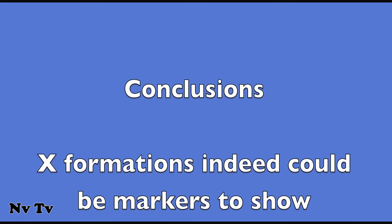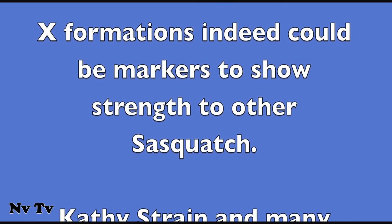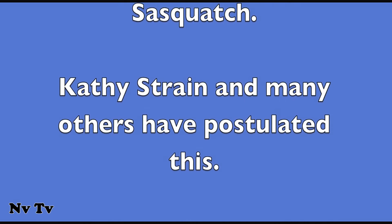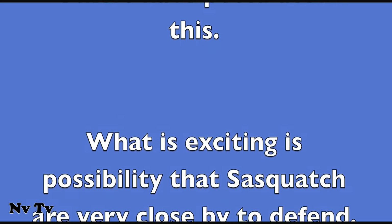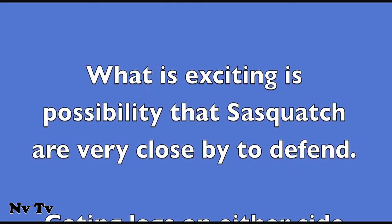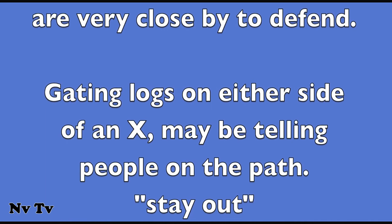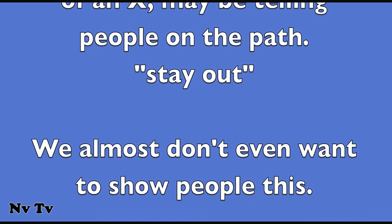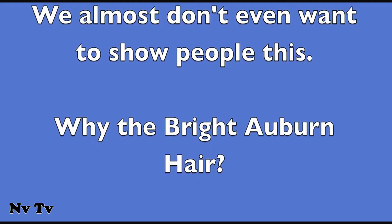X formations indeed could be markers that show strength or territory to other Sasquatch. Kathy Strain and many others have postulated this. But what's exciting about this is that it's a possibility that a Sasquatch are very close by to defend that territory. The gating logs on either side of the X may be just telling people to stay out. We almost don't even want to show people this because maybe too much information is a bad thing.